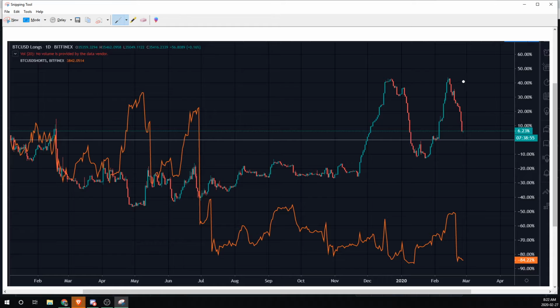The buyers definitely are losing a lot of confidence, as we can see right now, but we do have a support that we could reach. But from here to here, we could see another drop in price. So it's definitely still looking short at this point. Now to talk about the short sellers.